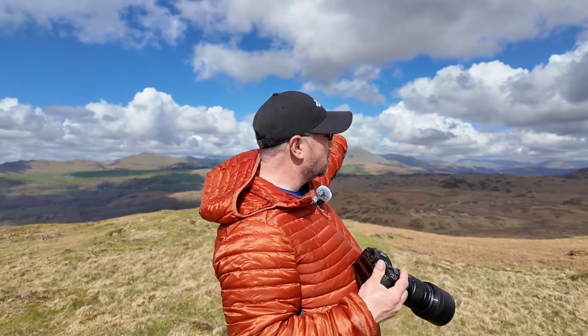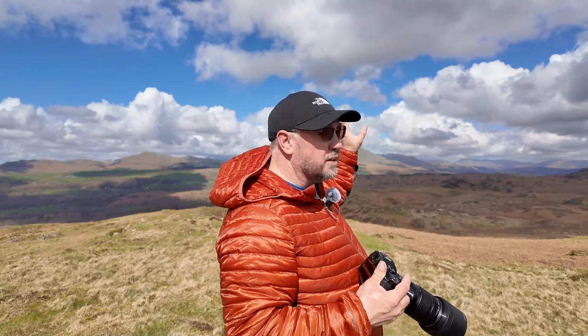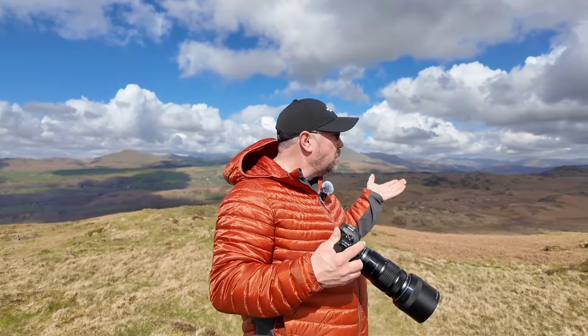Yes, it'd be nice to get a bit of a squall coming across, something like that, especially with the sun being like that, get a bit of a rainbow effect. But I think from what we've got, it'll work okay. So I'll pop a couple of shots up now for you.